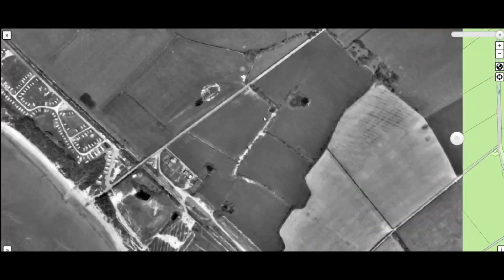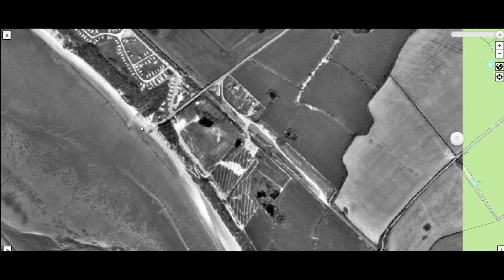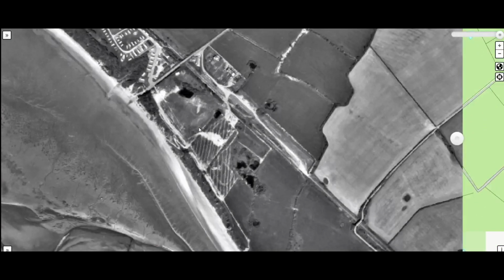But yeah, there is Thurstaston down there, and I wonder where the campsite was he was talking about. Was a camp on here? Or of course the caravan site up along here. It looks quite new at that point, doesn't it? So yeah, good shout to look at that.